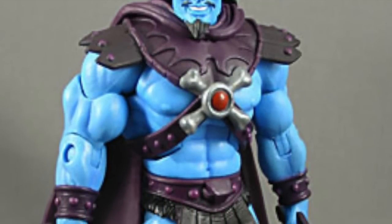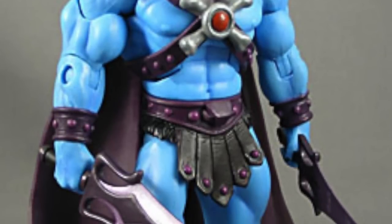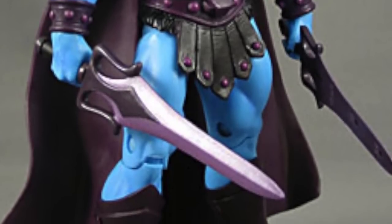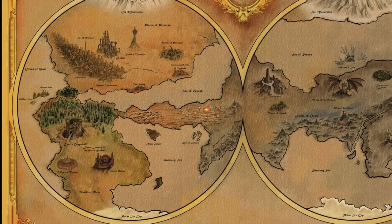Keldor is Gar, and that's actually really important because he and Cyclone are the only two Gar figures that have been released. And a lot of people don't realize that they are the same race. They are both from the blue-skinned race. And there was a lot of issues with them and where they came from.